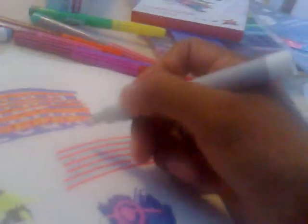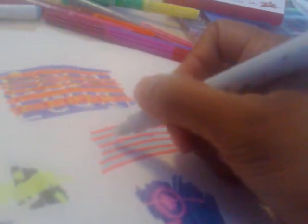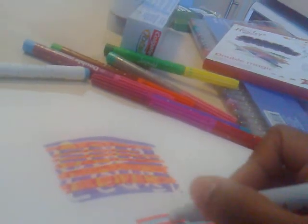Orange, not orange, blue. Okay, ignore the little purple splotches.